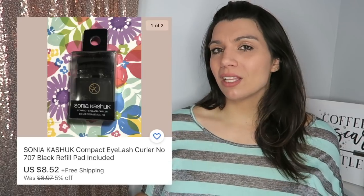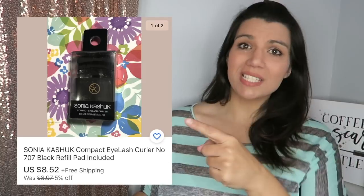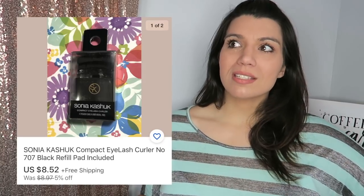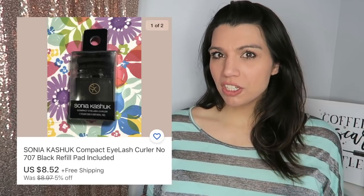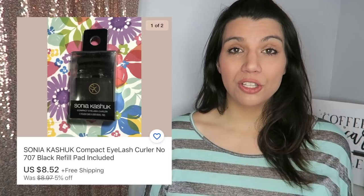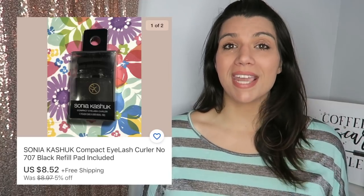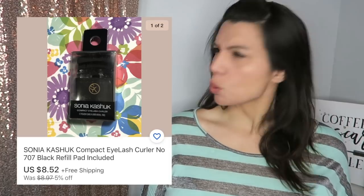So something else I sell a lot is eyelash curlers. I will sell a lot of eyelash curlers and tweezers. This one won't sell. It's the Sonia Kashuk brand, and it's a compact eye curler. I wonder if that's why. I wonder if people like regular full-size eyelash curlers and not the compact ones that are small, discreet, and fit inside your purse, but still an eyelash curler. So why won't you sell?